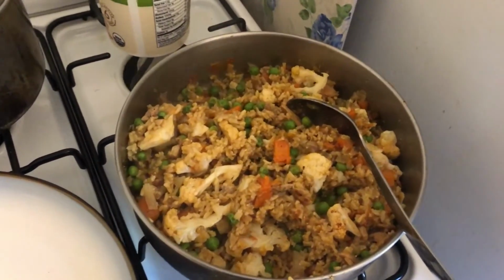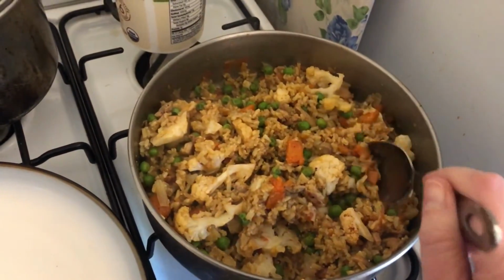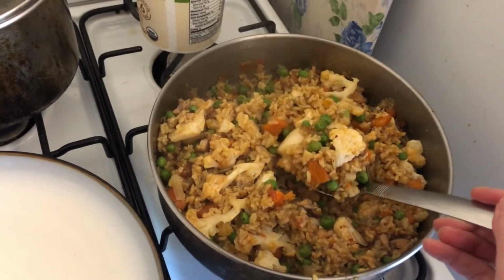Okay, so I cooked it about 10 minutes. I put some peas on top. I'm going to go ahead and turn it off. You can turn it off and let it set with a lid on it if you want to, but I'm going to go ahead and plate it.